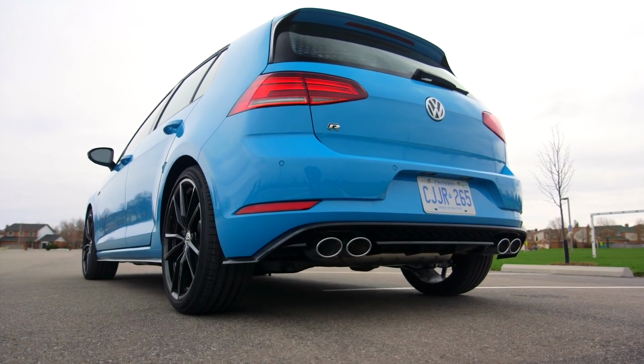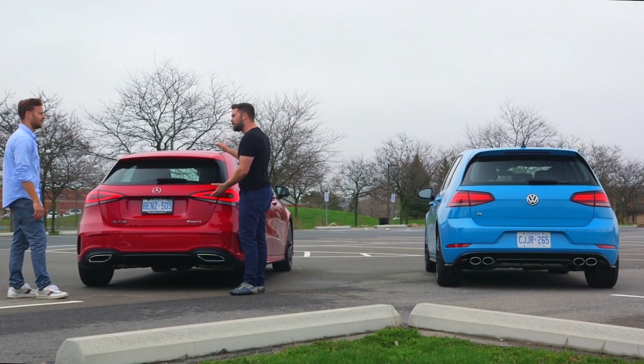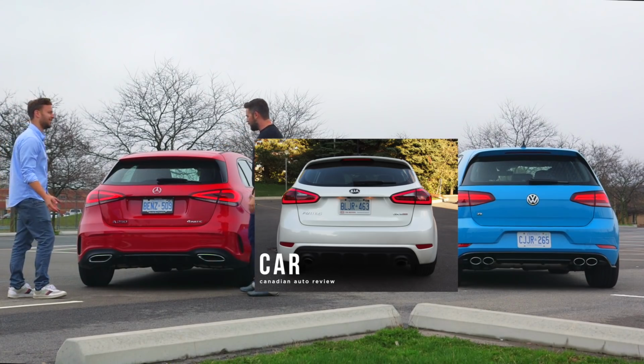It does, actually. It's very Audi S model. I've been told by two of my friends, Jerry and Lewis, it looks like the back of a Kia Forte. And I think I agree with them. Is that props to the Kia or? Props to the Mercedes, I don't know.